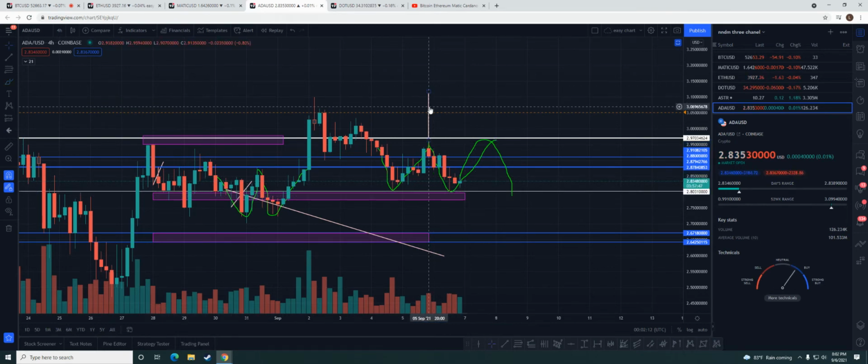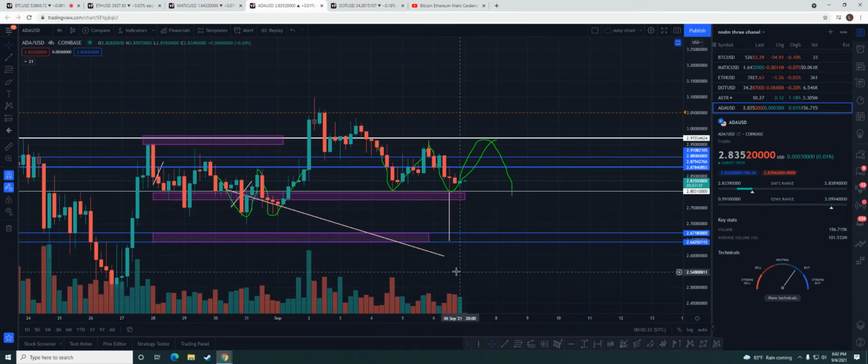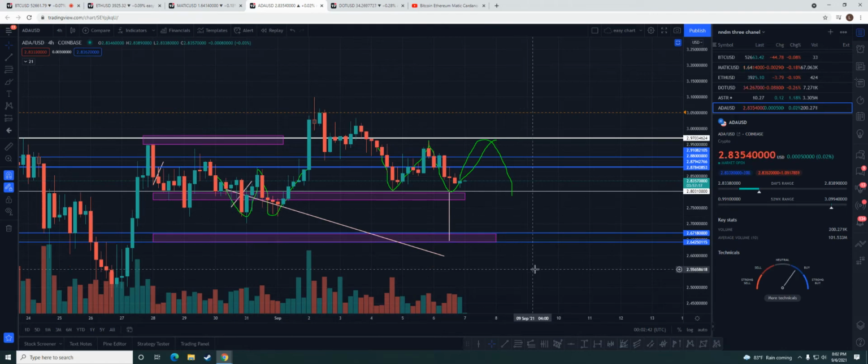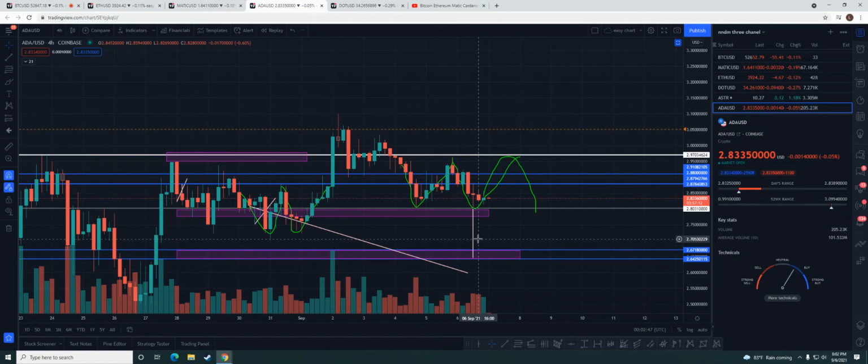If that happens, then we take from here to here and look for this down move to right around my other purple box down here. I mean, how it lines up here is perfect. Right around $2.64. So if we get rejected here, then I would look for more downside, and if we do break this line, if the $2.80 does not hold up, then yes, I would be looking for this area anywhere from 267 to 264. Okay, so that's what we're looking at for Cardano.